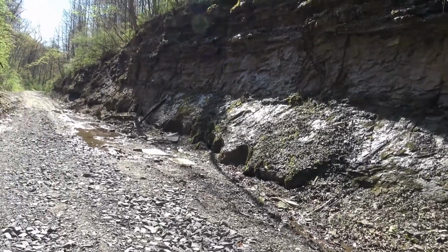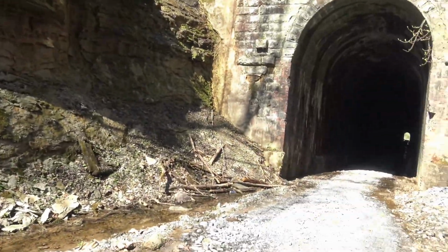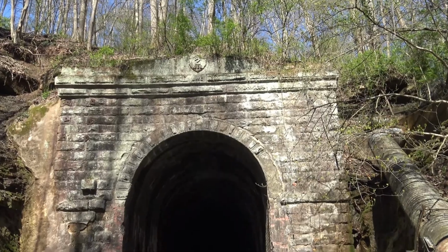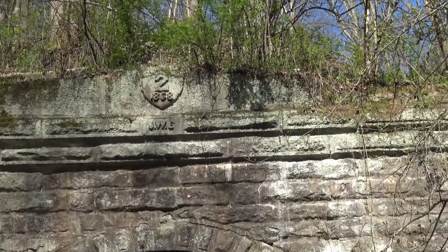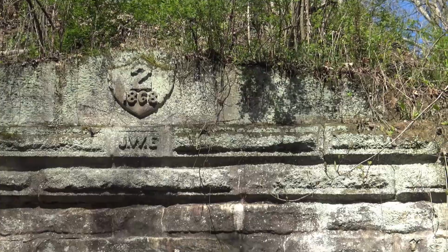It's right along Route 50, about 10 miles west of Clarksburg. And the same thing's on this side. Tunnel number 2. 1868. I don't know what the JWE is.